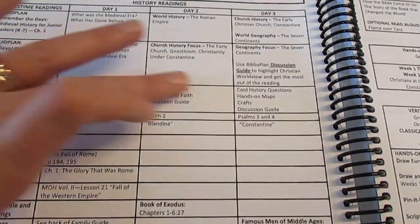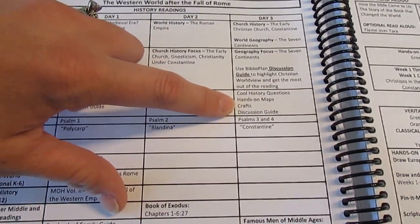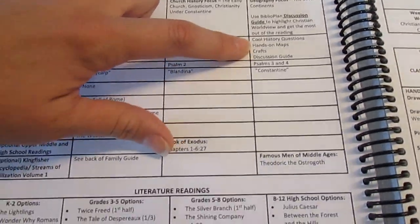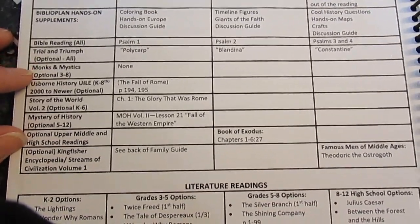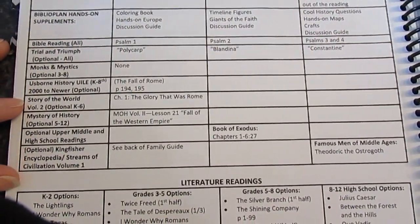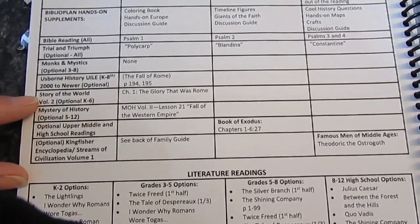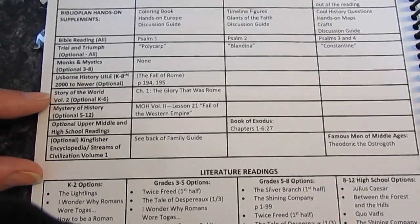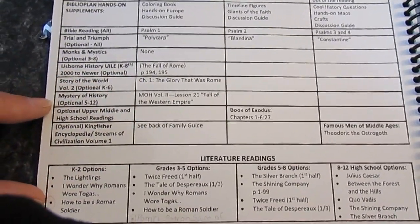Out of all those options, the only 2 things we're doing is cool history questions and hands-on maps. I don't even get to it every single week. We try to, but we don't always get to it. It's got a bunch of these other things that are options. The only other thing is you are able to read supplemental history if you want to. Some people use Story of the World. It tells you what chapter to read there, or Mystery of History.